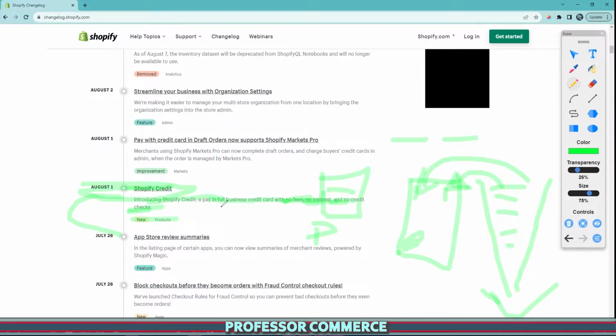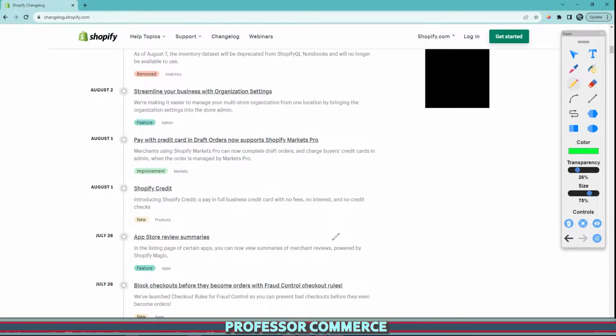Also worth noting that this isn't a 30-day business cycle. It's actually a 56 day business cycle to pay off your Shopify credit card. So if you're available in the United States, you can check your eligibility for that. Brand new feature coming to the platform. Of course, with any financial products, they start small and they slowly expand to new countries, new markets over time. So that's a very interesting product. I think that will help a lot of people.